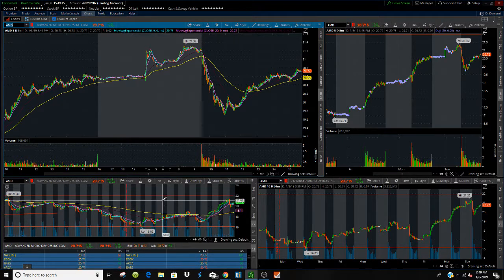But the only thing that I am a little worried about is how it did not break over that 21.34 area. That's where we had previous trouble in the past, and that's where it's having trouble again. So if it can't break over it, I'm going to hop out of it. The reason for that is just because it has this resistance right here at 22, and if it can't break over that with momentum, it won't break over that 22 mark. So that's why if it can't break over, I'll just hop out.